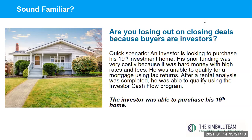I did get a question to come in. Okay. Janelle, sorry about that. So Janelle asks, what is the down payment percentage for the investor cash loan program?